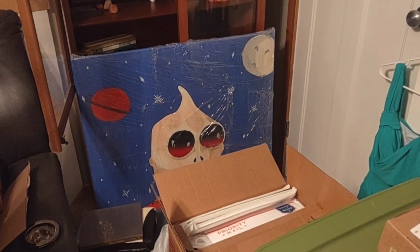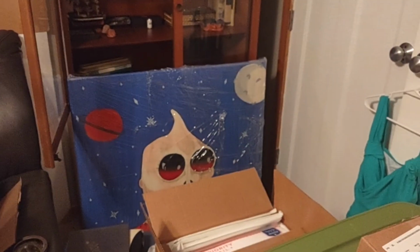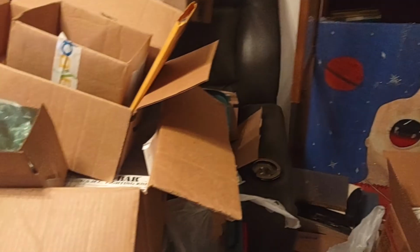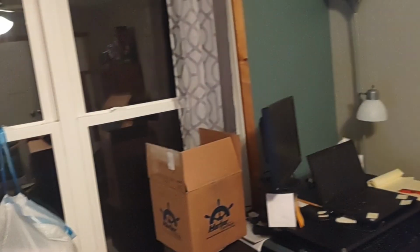Looky, what do we have here? Enoch is still in plastic wrap. I have not found a spot on the wall for Enoch yet. But yeah, this is a disaster. This is my work from home corner. So I got the nice chair, 2 screens, blah, blah, blah. It's the window. This is new too for the eBay office.